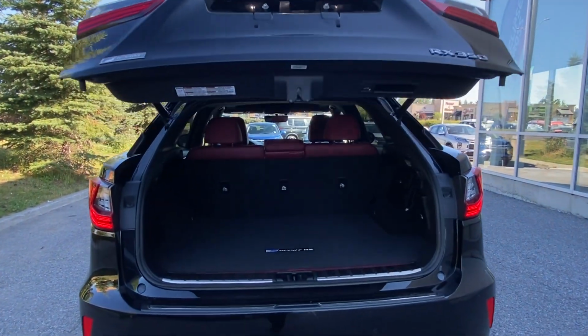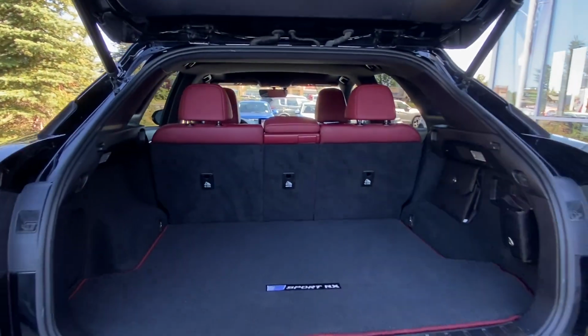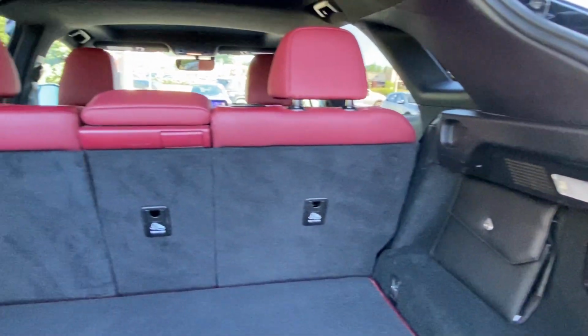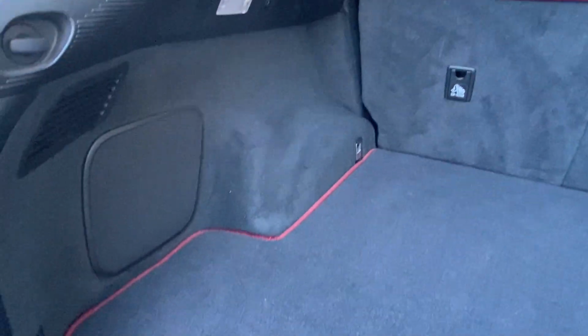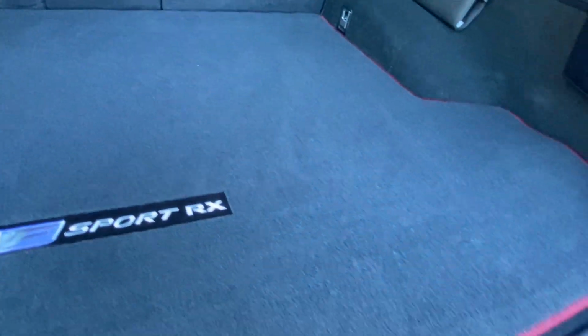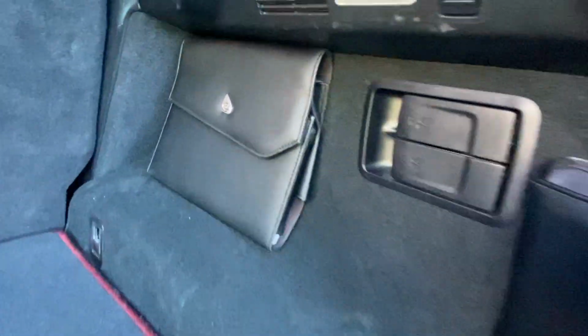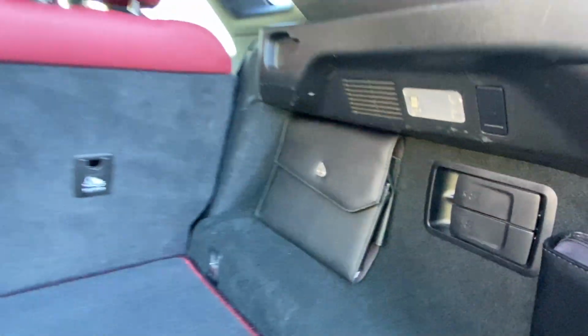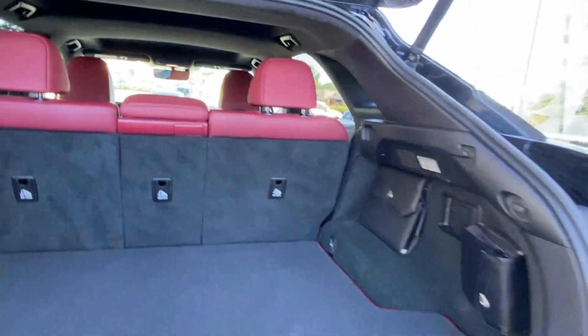We have a full electronic hatch. So you can see the F Sport gets this exclusive red interior that I'll definitely go over with you guys. F Sport RX carpet with the red trim. We have a little pouch here, really soft leather. It's such a nice place to be.